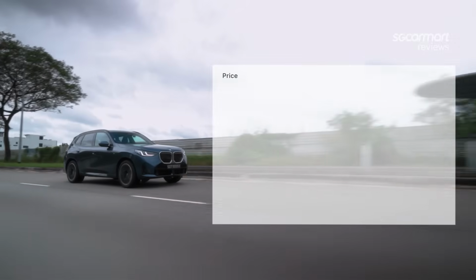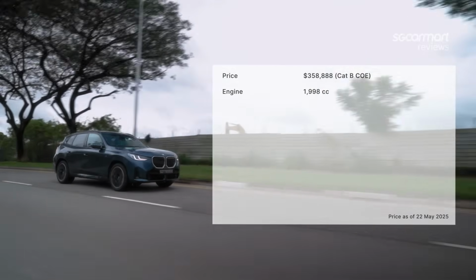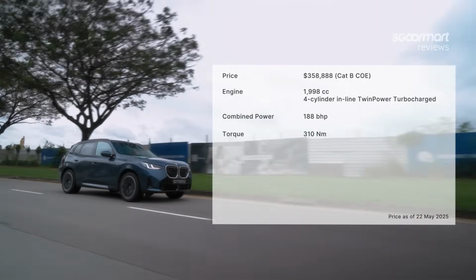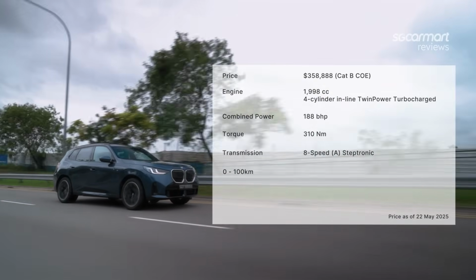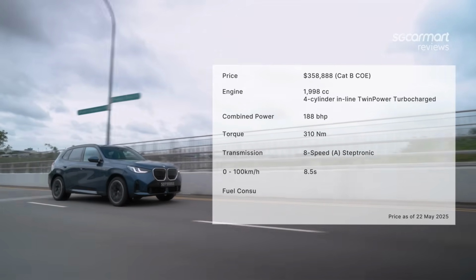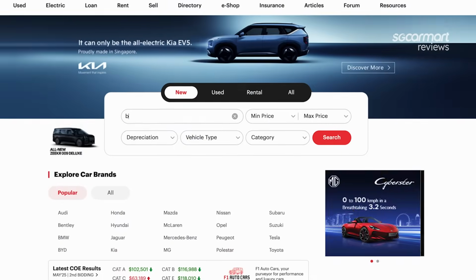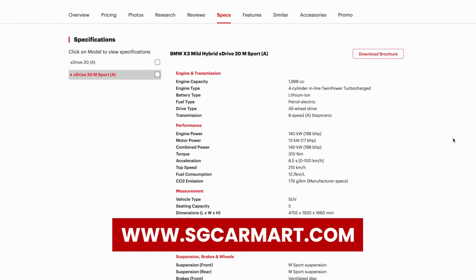The BMW X3 xDrive20 M Sport is priced at $358,000. The 2-litre turbocharged engine produces 188 brake horsepower and 310 Nm of torque. The 8-speed transmission brings the car from 0 to 100 km per hour in 8.5 seconds. The BMW X3 has a claimed fuel consumption of 12.7 km per litre. For more details on the BMW X3 or any other car, head on to Sgcarmart.com to help you make the smart choice on your next car.